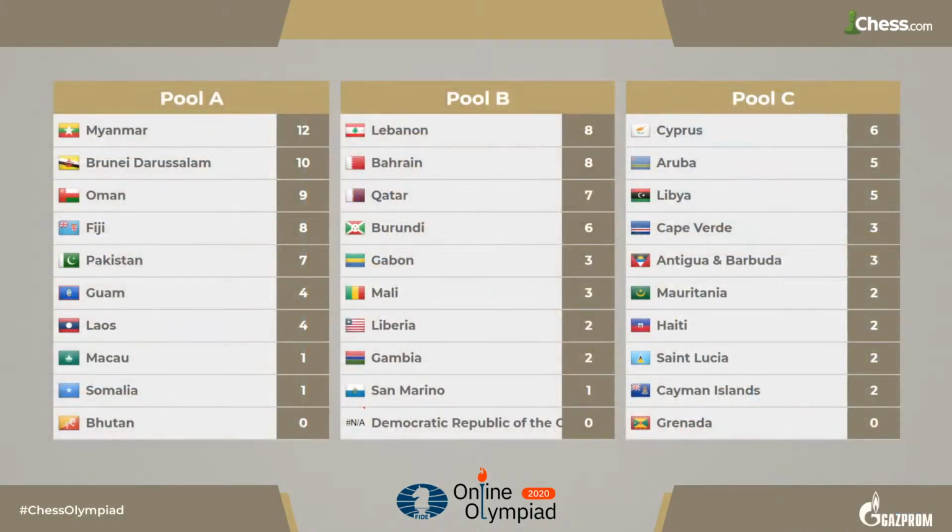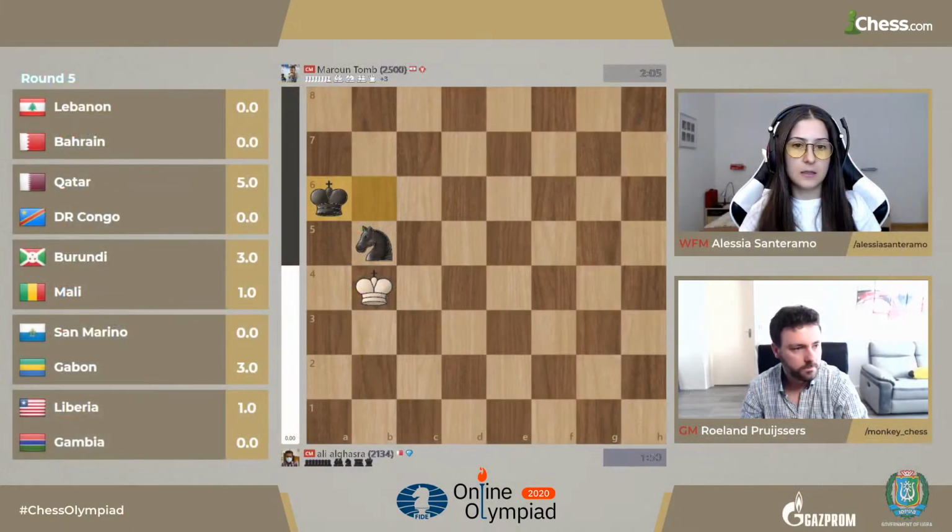This is the scoreboard. We are in Pool B. This was the scoreboard before this round. As you see, Bahrain and Lebanon were both leading with 8 points, so full points, and now they were facing each other, and Lebanon will take a clear lead of the tournament of the Pool B. And yeah, so okay, we have a draw.